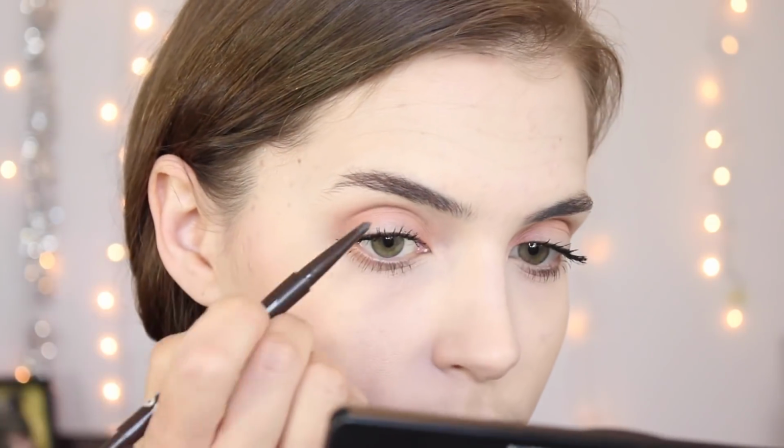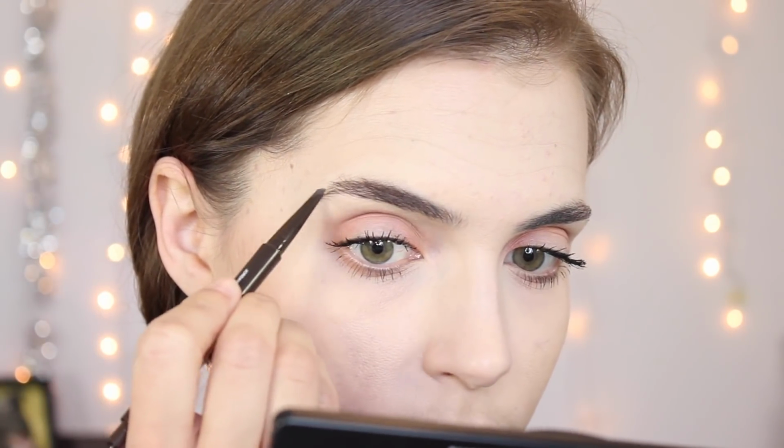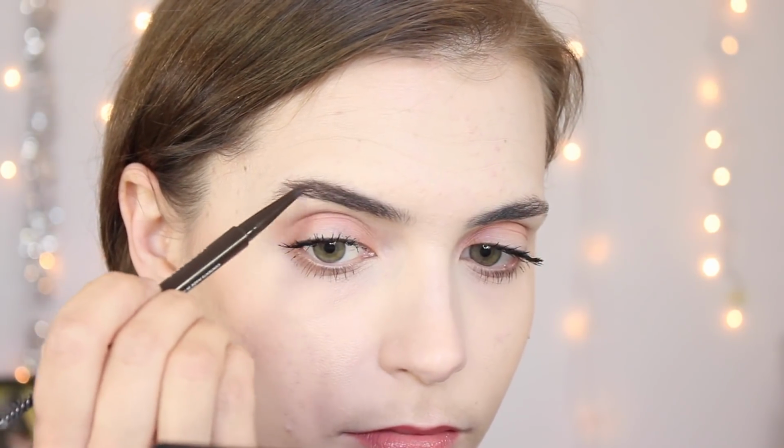is very soft, to the point that when I am applying this on one eyebrow, I have to re-twist the product up several times because it just wears down so quickly. So when you combine that with the fact that it doesn't have much product in it to begin with, I feel like I would use up this pencil so fast. It's definitely not worth it.